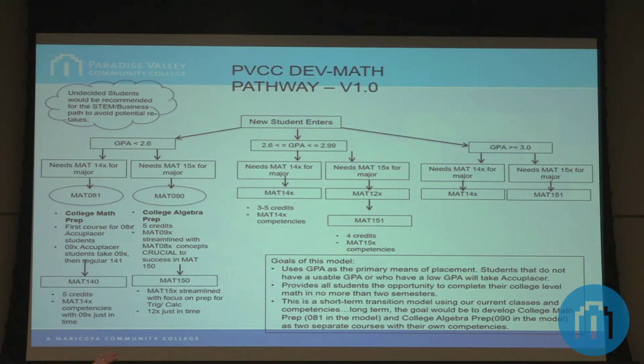If you look at the top, you see the 3 different GPAs. If they have a far right GPA greater than or equal to 3.0, and if they need 140, then they immediately take 140. If they need 150, they immediately take 151. That's the 2 math courses depending on their major. If they're basically a STEM major, they take 150. If they're a liberal arts major, they take 140, or non-STEM, let's say.